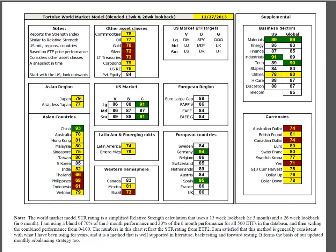Japan and Asia less Japan have fallen back underneath the database average there.